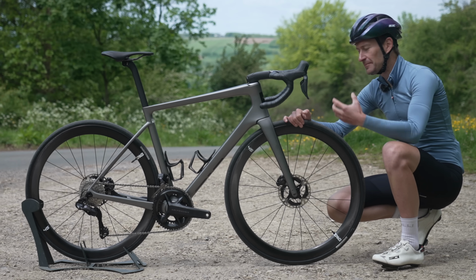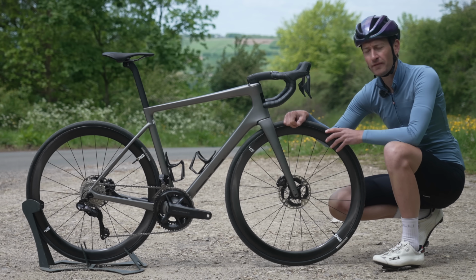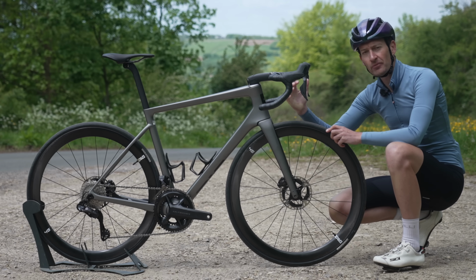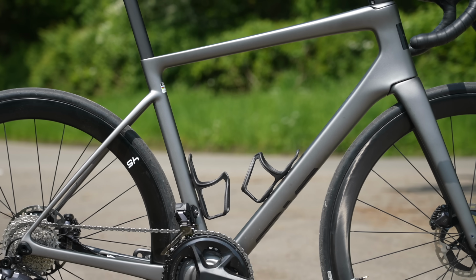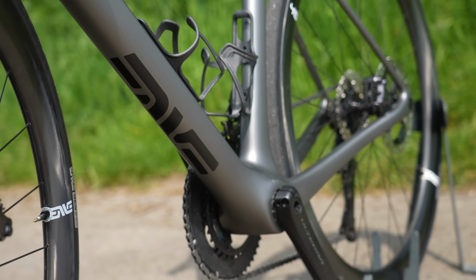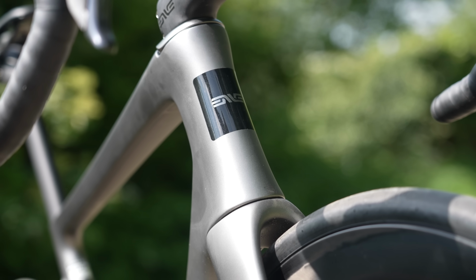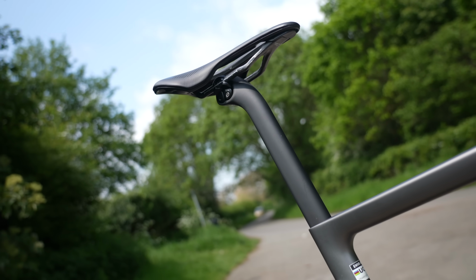So this is a brand new Enve Melee and certainly a good example of an expensive road bike. I've been eager to ride this bike since I showed you it last year and I finally got my hands on it to test, so full review coming on this bike very soon. So we have a full carbon frame and a fork, lightweight, aero optimized of course, full integration with the cables inside the stem and the handlebar, also an aero carbon handlebar and an aero carbon seat post.